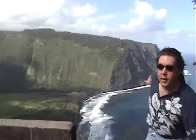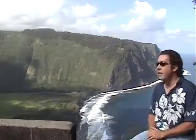Hi, and welcome back. So today, something I think very cool here in Hawaii. I'm up on the northeast end of the island, and this behind me is called the Waipio Valley. It's an incredible valley here on the Big Island. It's awesome looking. I'm going to take you down there and show you a little bit today, hopefully see what it looks like from the inside out.